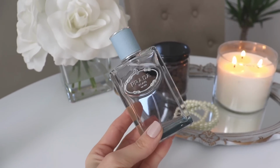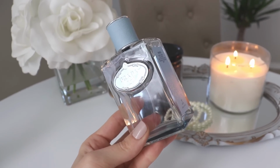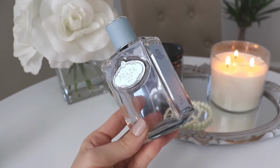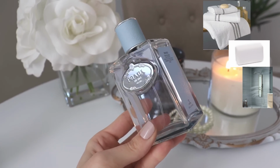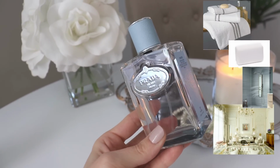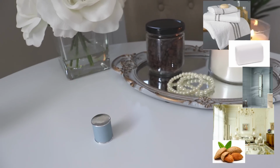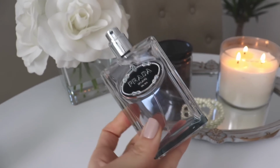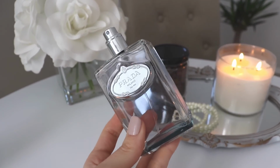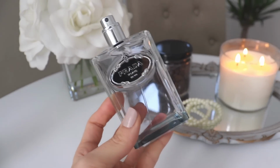It is semi-sweet. It also has this very fresh, clean, soapy kind of vibe, like a beautiful, expensive spa soap that you might find somewhere in Paris. And then combine that with a little bit of almond, and that's pretty much what you get with this one. Yeah, I love this. I love this, you guys. This is such a beautiful, clean, soapy smell. If you're looking for something that smells just very clean, very elegant, very soapy.